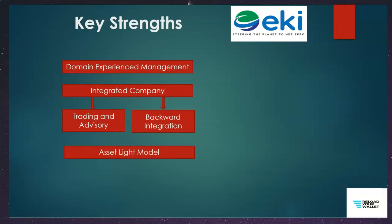Then comes our asset light model. This I told before. Now this company does not do any kind of carbon credit generation, right? So they only do trading and advisory services. So they have only employees who are consultants. So they work like a consulting company. Consulting companies are a very asset light model. Their major expense is their employees only. So they can go high and low anytime depending on the demand. Though they don't have infrastructure as such, whether to take care of electricity bills or machinery cost and things like that.